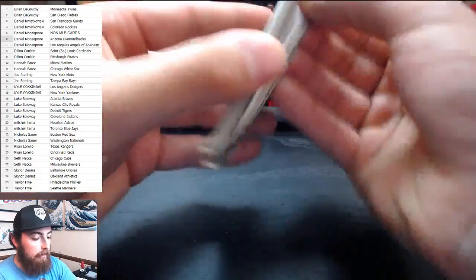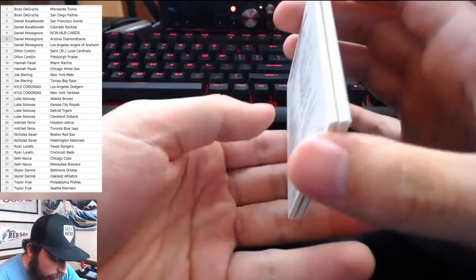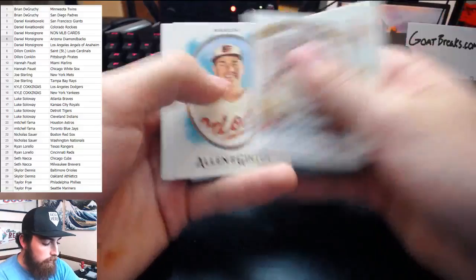What the heck? What kind of hot box is that? Rondon. Wow. What kind of hot box is that?